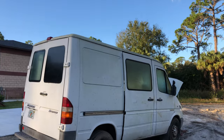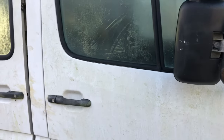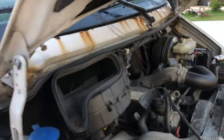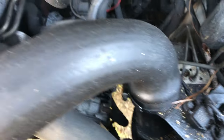First glance is real pretty. Sliding door needs work, like he said. Got some pretty serious dirt. Oh boy. Look at that windshield rust. Got the typical crust around here.